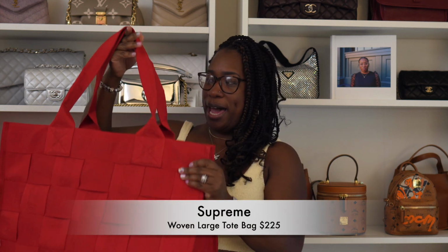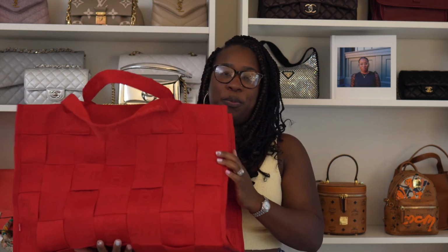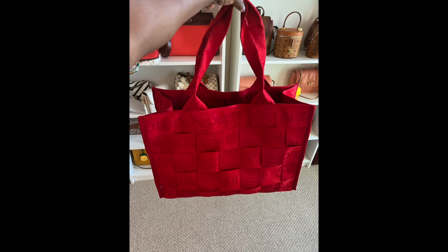The first bag on the list is this humongous bag. I will put the right information below, but this is a Supreme tote. My husband got this for me for our anniversary this year in June. I have been using this bag like crazy. This is now my new overnight bag. Anytime I'm going somewhere, I'm using this bag, with the exception of a plane, because it's too big for a plane. I sprayed this down with Apple Guard so that it would not get damaged or dirty in any way.